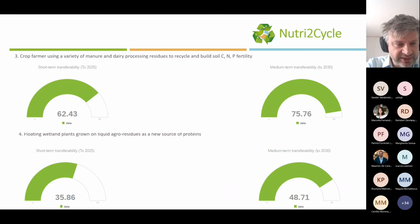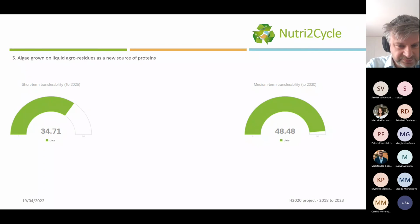And then on the final one, on the algae, that's the next slide. Therefore also low, and I think it's quite similar to the duckweed. So roughly around 35 on the short term and just below 50 on the medium term. So growing alternative protein sources on nutrient-rich effluents, either from floating wetlands such as duckweed or algae, is limited and restricted to certain regions of Europe, and we are keen to investigate further which countries have indicated high and which have indicated low on this.